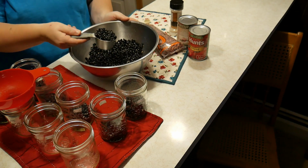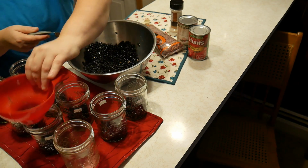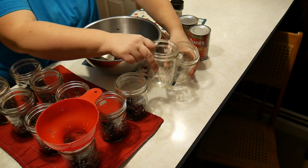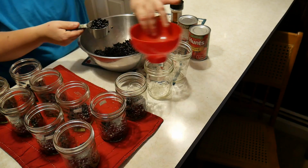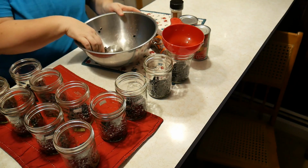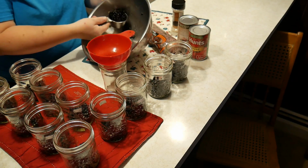So as you see, my $7 is going really far, and all we did is our black beans are washed. I do all of that ahead of time. Look how many beans I'm getting in here. Now if you were going to do it in quarts, if you have a large family, of course then it's 1 cup.